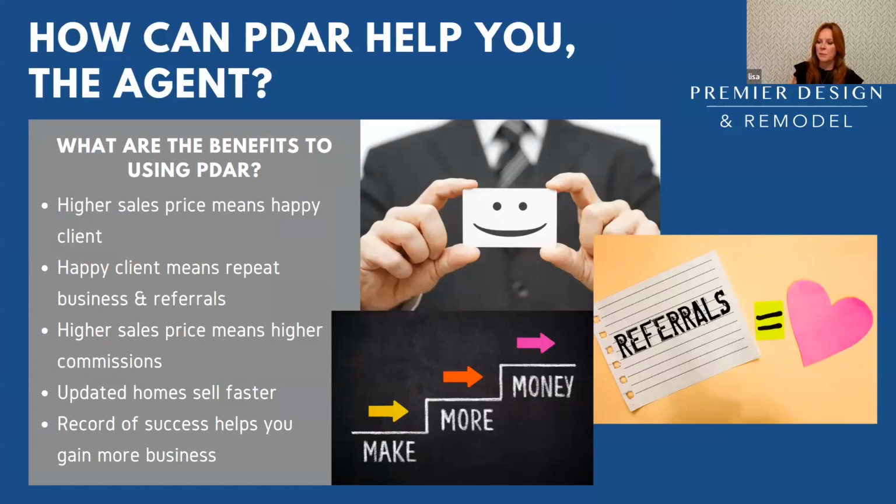Happy client means repeat business and referrals, right? So this client's going to say, oh my gosh, Susie came in. She had a partner that she brought in here, and I made an extra $60,000 on the sale of my house. I wouldn't have done that had she not had this resource to give to me. Higher sales price means higher commissions, right? An updated home sells faster, and I have a record of success that helps you gain more business.